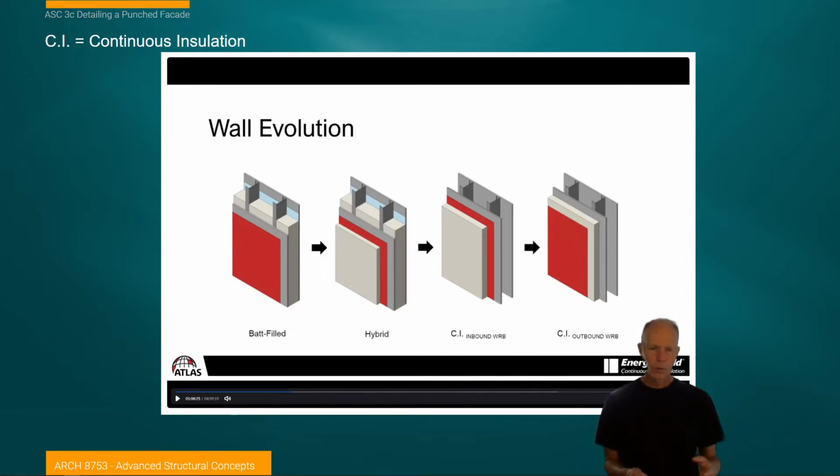Throughout your career, you're going to find conflicting ideas about the way wall systems and these kinds of systems perform. And it's really left up to you and your facade consultant to pick what you think is the most effective and sound construction method for your area and for the techniques that you're using for construction.